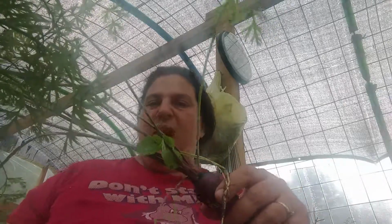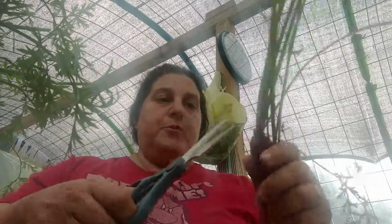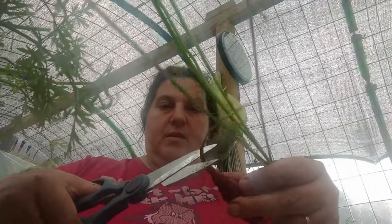While I'm over here, what I'm going to do is I am going to clean some of these carrots up, cut the tops off. That way, because my compost bin is over here, I can put it right in my compost and make it a lot easier to clean them up in the house. So I'm just going to go through, and I don't know what the proper procedure is, but I just cut them at the top there and just kind of cut this off.